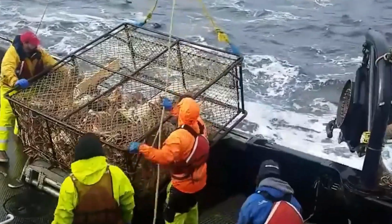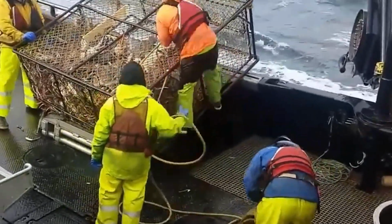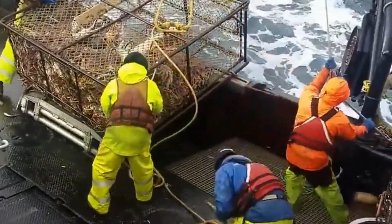Because the price of king crab is too expensive. Why is it so expensive? Today let's see how people catch king crab. Let's go.